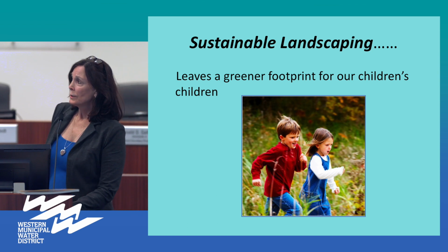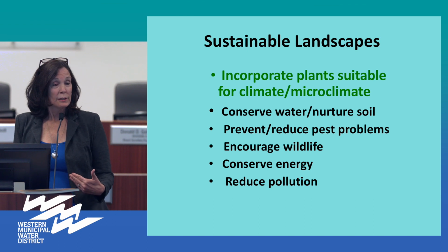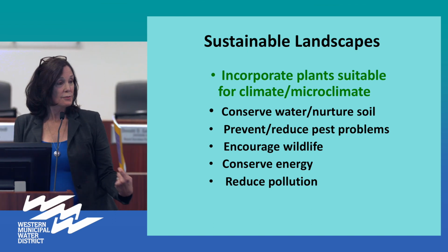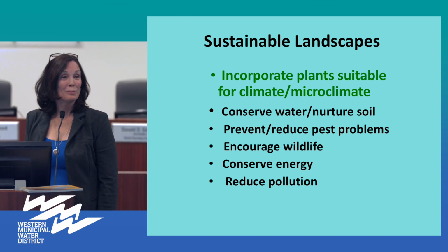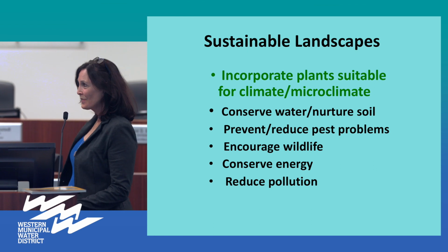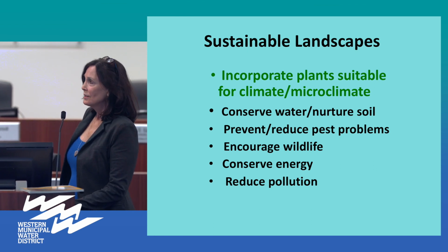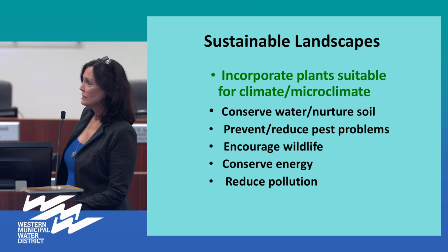There's 6 elements that I'll touch on with a green light and go on, and there's more information both in your SoCal yard transformation book and the handout that you either have or before you leave will have. The first one we'll talk about is really important. It's incorporating plants suitable for climate and microclimate. So let's talk about that a little bit.